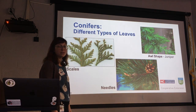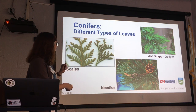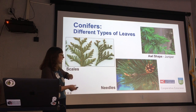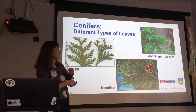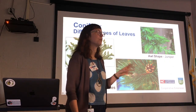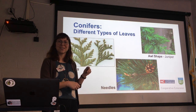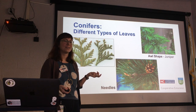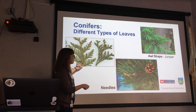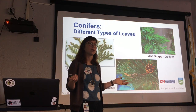There are different types of leaves within the conifers, within the needle-bearing plants, and so we have scales, which you might see, that really flat needly structure. Straight-up needles will have more of an awl shape on the juniper. These are all just botanical terms, and what I'm asking you to remember here is that there are differences, and when you look closely, they look different, and that might be useful. So if I saw a shape like this versus a shape like this, that would at least be notable to me when I was trying to diagnose what that plant was.